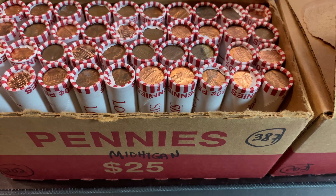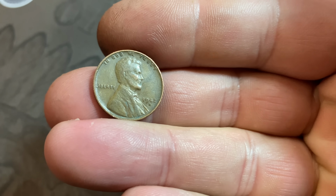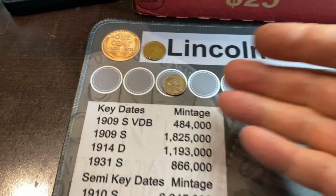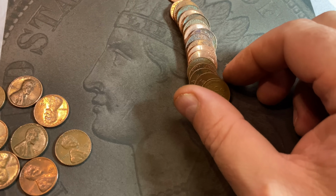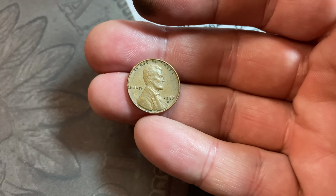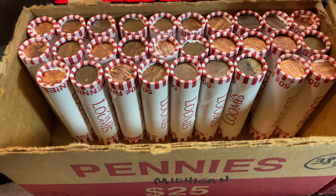Roll number 10, hitting a pocket of wheat cents. We've got number 3 already. They've all been obverse facing, and that's a 1942 Denver. One from the 30s, one from the 40s, and one from the 50s. Roll 15. Wheat cent number 4, reverse facing. Last year, 1958 Denver.